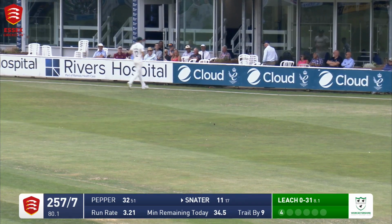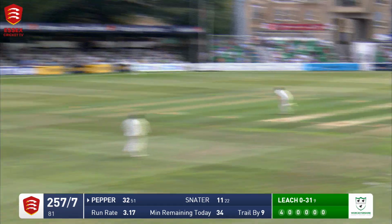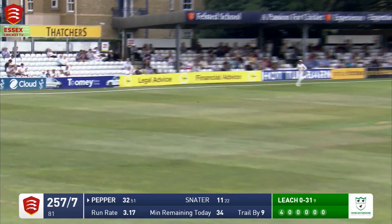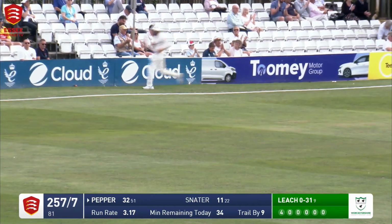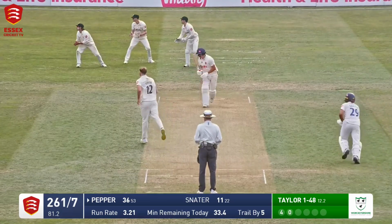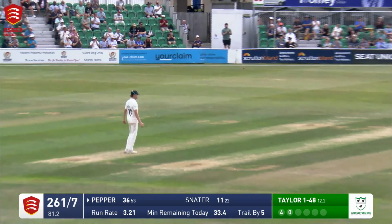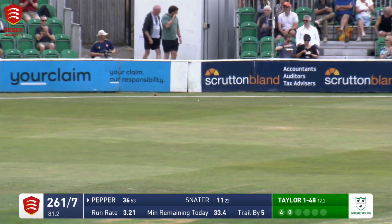Snater goes to 11. I'll just break off as Taylor starts this new over. Yes, and that first ball is driven by Michael Pepper straight to the boundary again. I wouldn't call it a loosener, but certainly Pepper was onto it. Taylor to Pepper. Pepper's on the back foot and he cuts fine enough. There's no one down at third man. It's kind of just wideish a bit.